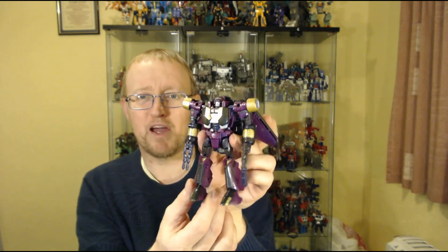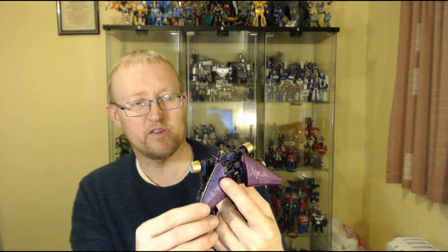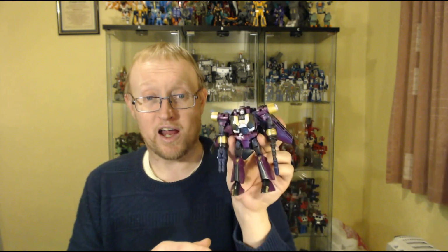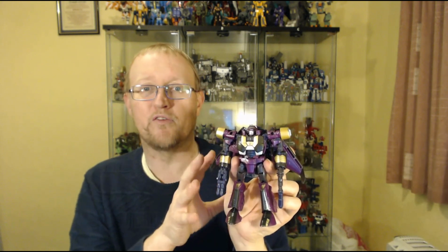I mean, I've got the Scourge mould. I picked it up at TFNation a couple of years ago, but this version, this character just rocks this mould. These colours, this character, it just looks amazing. It really, really suits him, and the alt mode and everything. I'd seen pictures of this thing and thought, that looks really good. I'd like to get it, and I've got it. And it's another one of those that's come from another collection.